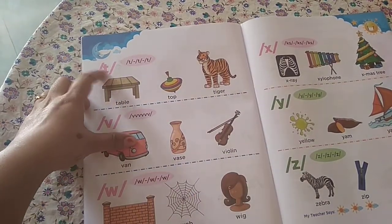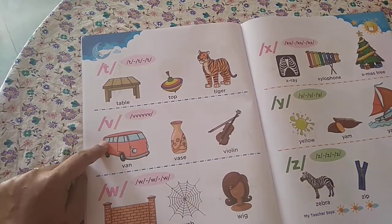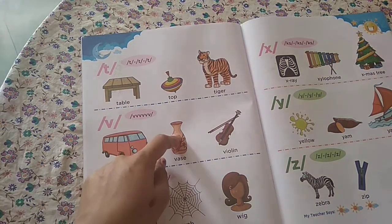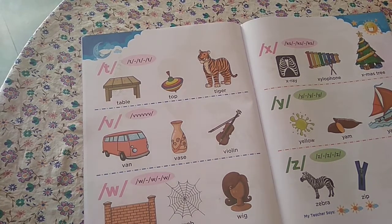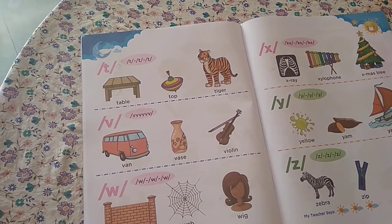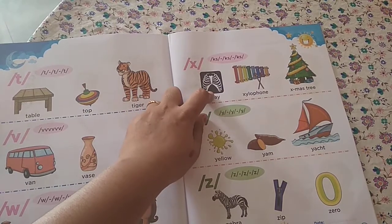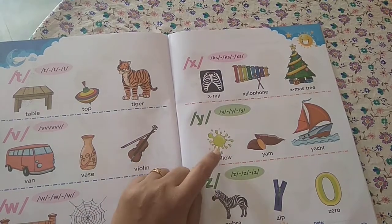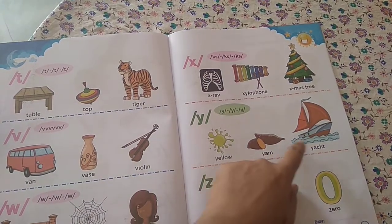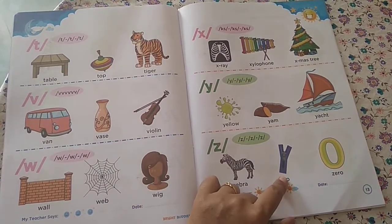Next, T, table, top, tiger. V, van, was, violin. W, wall, web, wig. X, x-ray, xylophone, Xmas tree. Y, yellow, yam, yacht. Z, zebra, zip, zero.